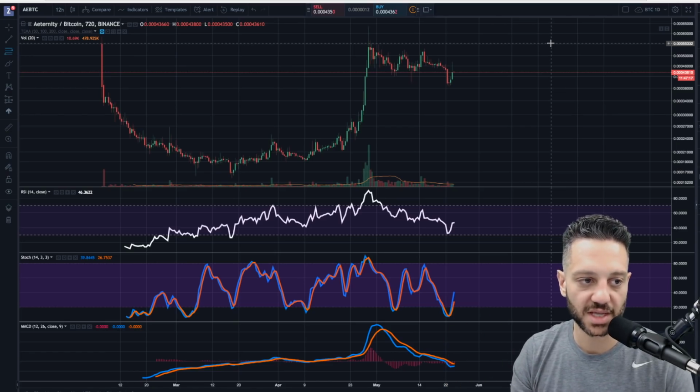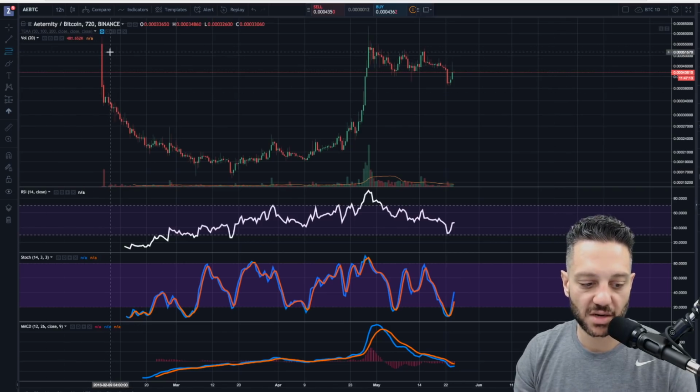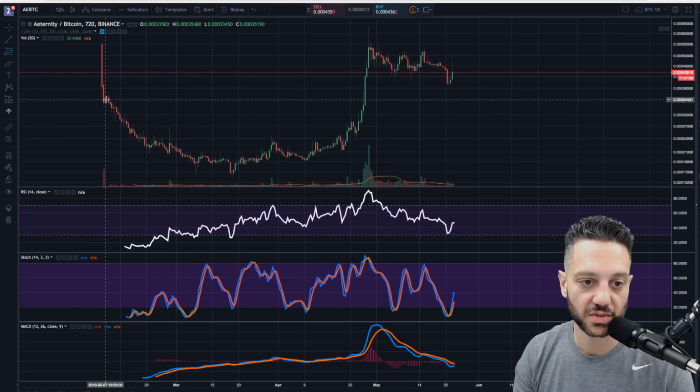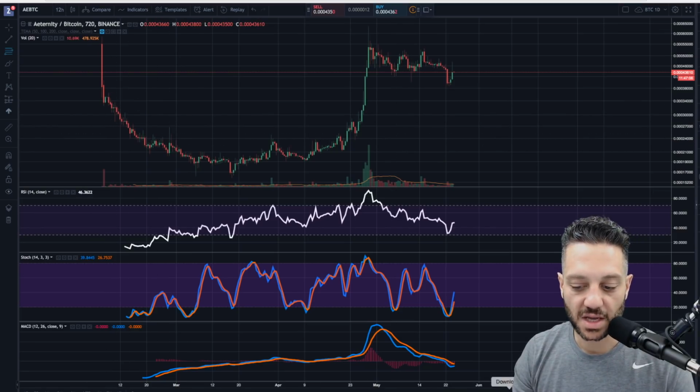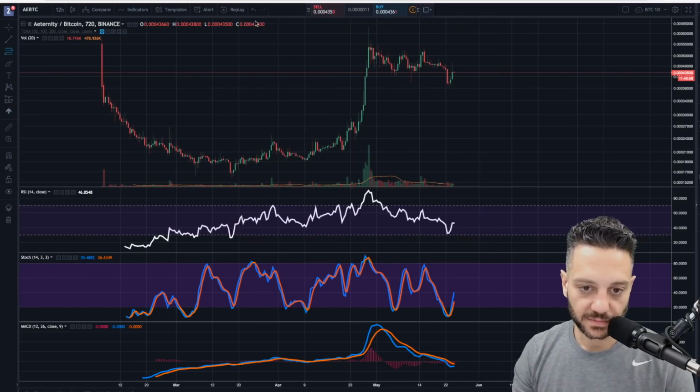So I don't usually like to buy coins that are near all-time highs, but again, this is a young coin, hasn't really been on the market previous to February 2018. They are launching their mainnet. Let's see. They're launching their mainnet sometime in June. It's unspecified yet.